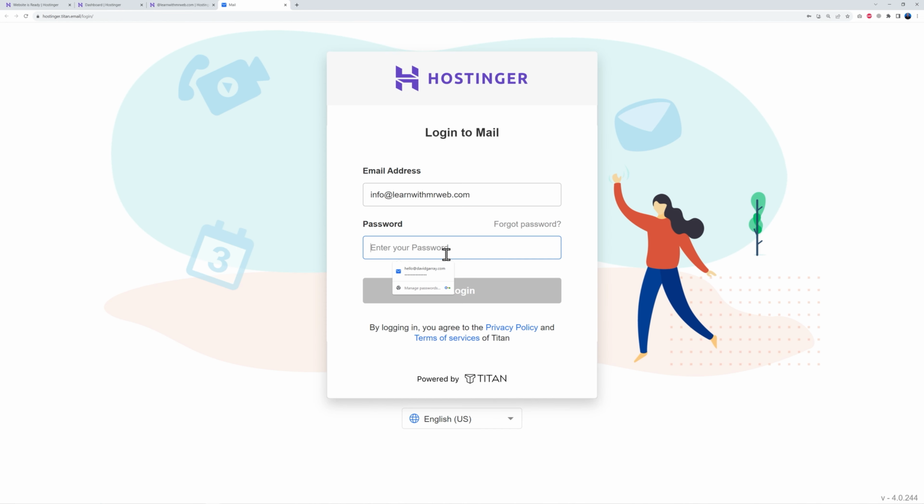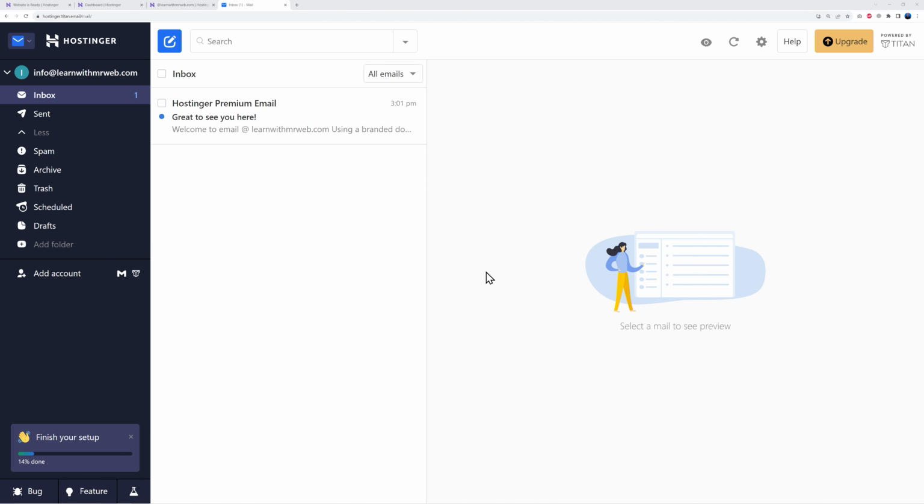So this is your email address. Enter your password as well and click login. And there you go. As you can see, this is your mailbox, basically inbox and sent and spam and archive. So basically you can access all your emails immediately from here. And now we can go back to our dashboard.